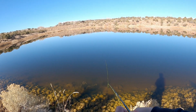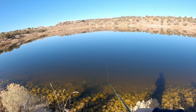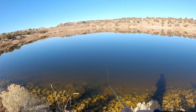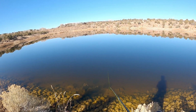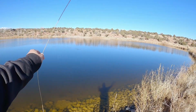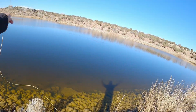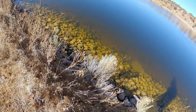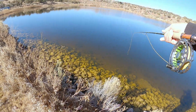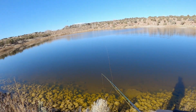Really, I didn't have a ton of confidence on what to do here. If I were looking back on it, I should have just put on the maximum legal length dry dropper rig and fished deep, letting a couple of chironomids just soak as deep as I could. Or maybe put one mid column and one deep and have a big spacing in between them.